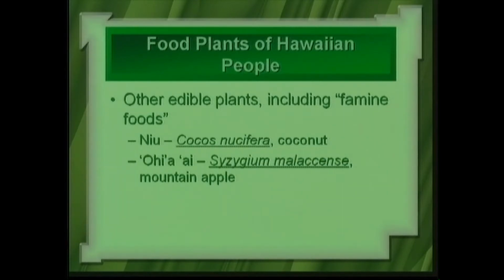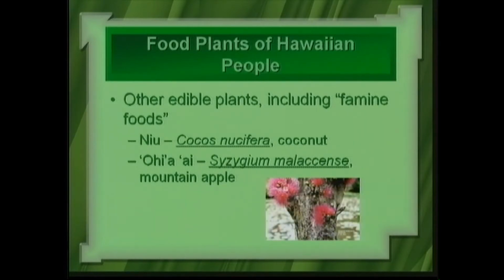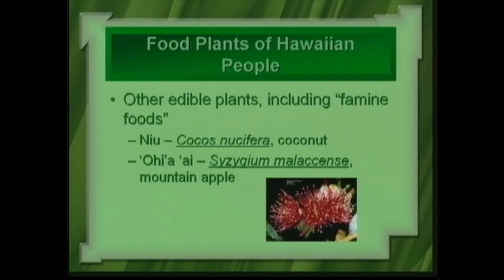And another plant, which was an edible plant and people enjoy even now, okay, not so common now as before, the ohia'i, also known as mountain apple, Syzygium malaccense. And here you can see the flowers, okay, right on the trunk. And this kind of flowering is called cauliflory, when you have the flowers developing right off the main trunk. It's a beautiful tree, okay? And here's a close-up of the flowers. Here you can see the stamens sticking out pretty well.